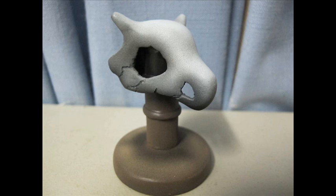As another quick two-week build before Model Expo, I found a file on the Thingiverse website of a Cubone skull from Pokemon. This 3D file was actually hacked from a video game cartridge and modified. As excited as I was, I printed it off, cleaned it up, and spent a lot of time sanding, further detailing, making a stand from scratch, and airbrushing and shading the skull for a little realism.